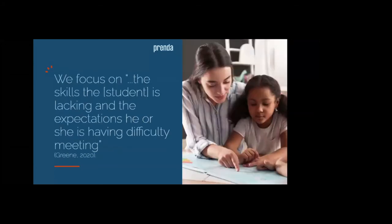When a student is in a rut, we don't focus on their behavior because there's no growth from there, right? Rather, we focus on the skills the student is lacking and the expectations he or she is having difficulty meeting. This would be what Charles Snyder calls a pathway. And this correlates right alongside with Alison Gopnik's work on the gardener and the carpenter mindset. In this research that she made about the gardener and the carpenter mindset, she makes this point that we don't call a struggling plant lazy, right? We ask ourselves, what is the plant lacking and what does it need more of?